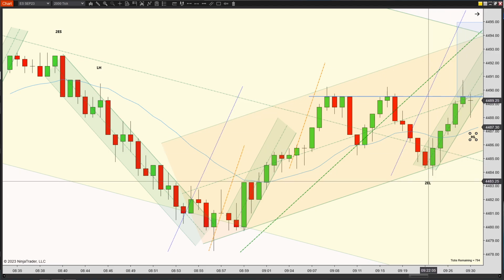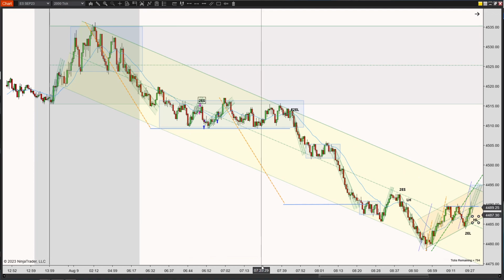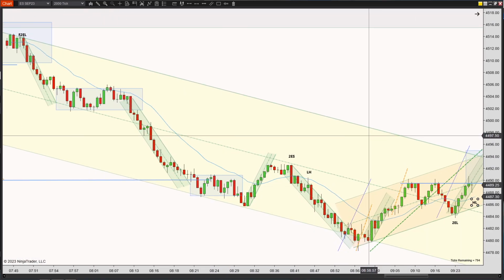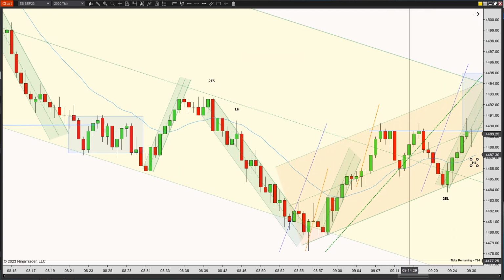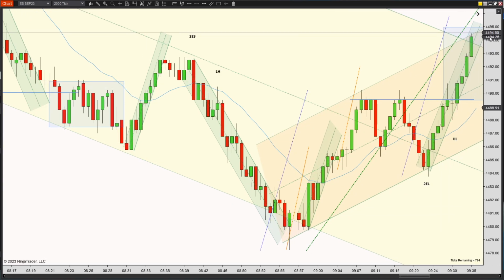So even though it confirms the second entry long, I didn't feel comfortable that this is the actual reversal, because most of the day at this point had been a sell-off with consolidations. To believe that it's going to just keep moving up is a little risky. Yes, it might come up and test the other side, but I just didn't feel it was worth taking that trade. Prices move up. Now it does touch the other side.